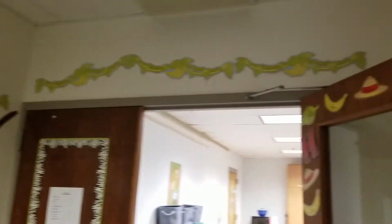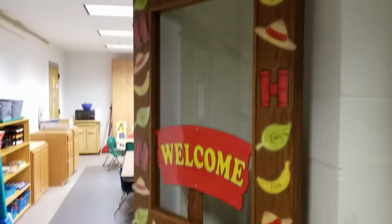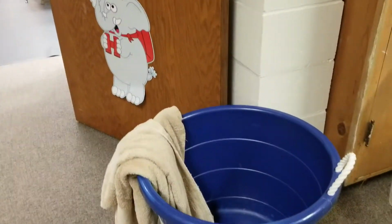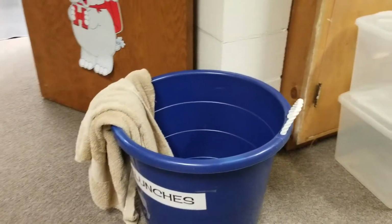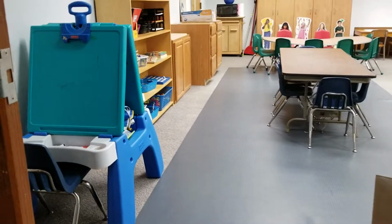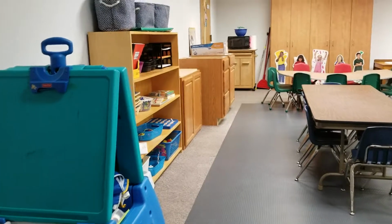I put a little decoration outside the door. On there we have all the children's names where it says welcome. This is our little lunch box. That's where we keep all the lunches, which you can tell by what it says there. I had to return that little towel that's there.